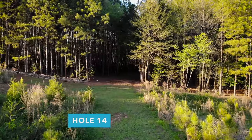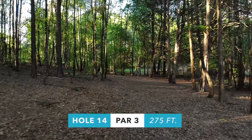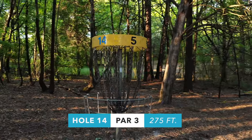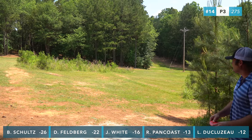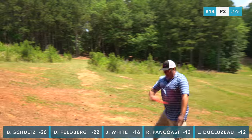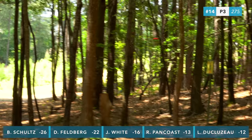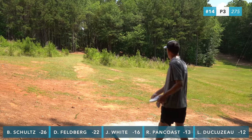Locomotive 14 is the downhill version of 5, so it is a turnover shot with a long straight finish, 275-foot par 3. Locomotive 14 from the lower position, big backhand turnover that has to finish long and straight. Dave finished early left, but we'll still have a look. He's on the path.